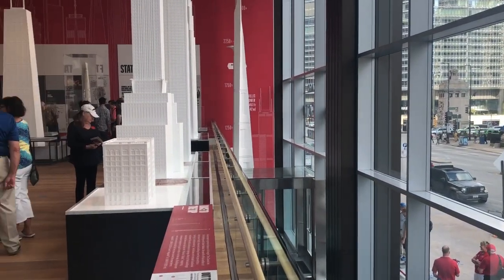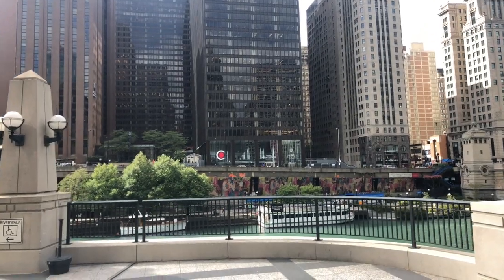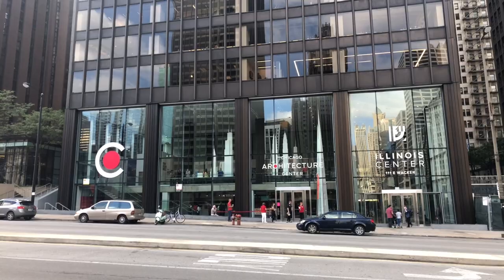So our new building's at 111 East Wacker Drive. It's in Illinois Center. The building was designed by the offices of Mies van der Rohe, who sadly passed away in 1969. These were finished in the early 70s.